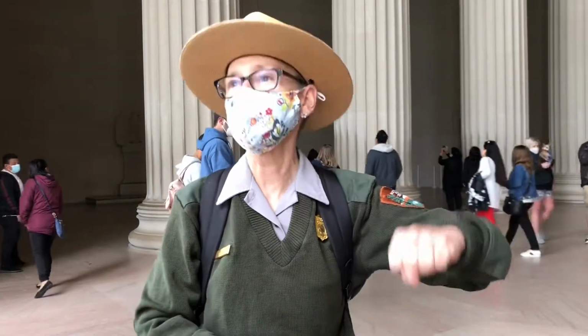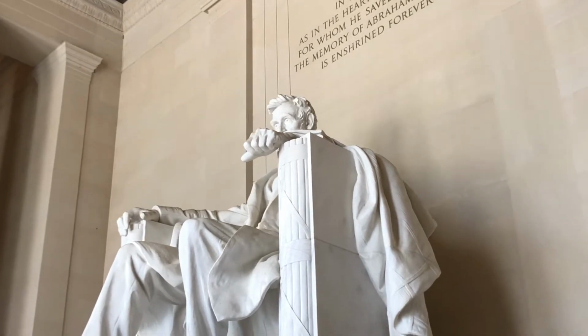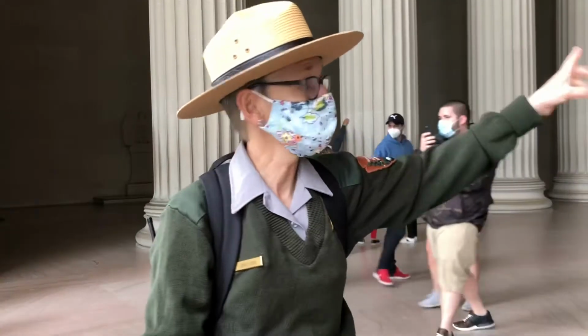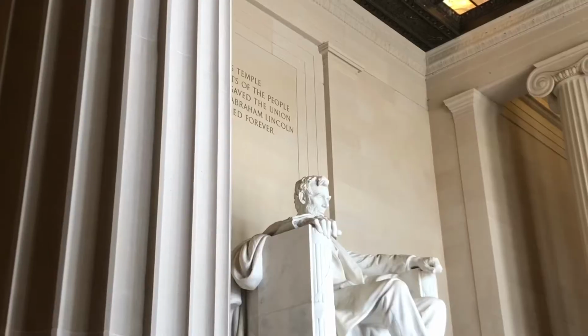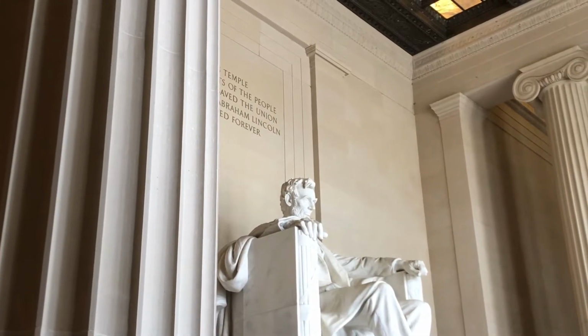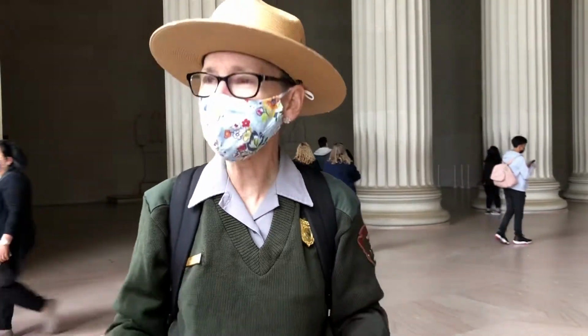Lincoln's left hand is fisted, and that symbolizes the fact that he was determined to keep the country together. Those sentiments are reflected in the Gettysburg Address, which is the speech on the South Wall. President Lincoln's right hand is gently open, so opposite of his left, and that is symbolic of the fact that he was a very empathetic and compassionate person.